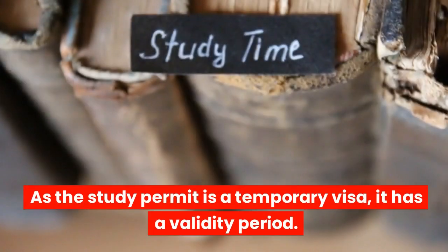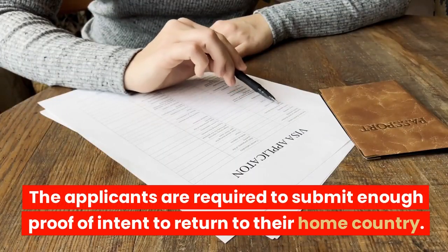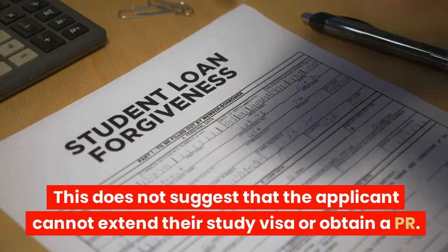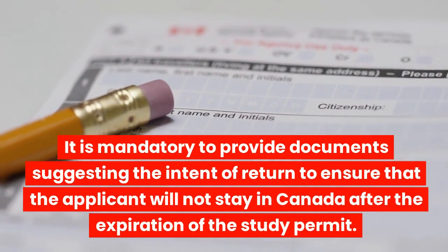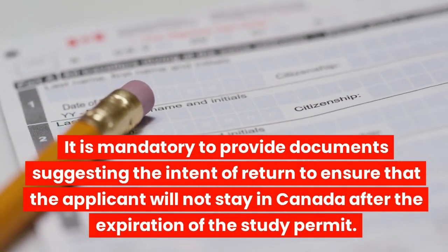Intent of return to home country. As the study permit is a temporary visa, it has a validity period. The applicants are required to submit enough proof of intent to return to their home country. This does not suggest that the applicant cannot extend their study visa or obtain a PR. It is mandatory to provide documents suggesting the intent of return to ensure that the applicant will not stay in Canada after the expiration of the study permit.